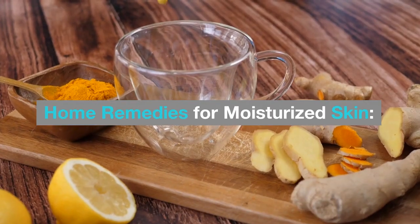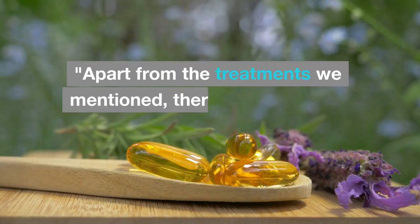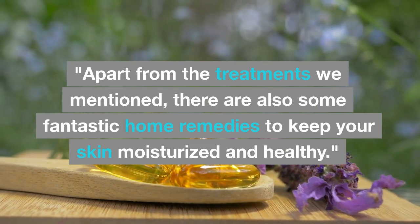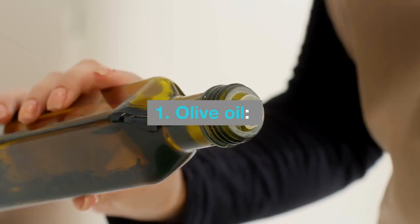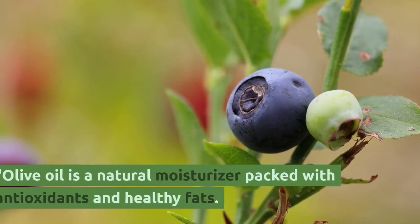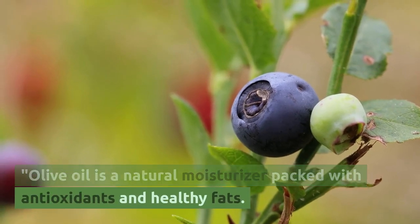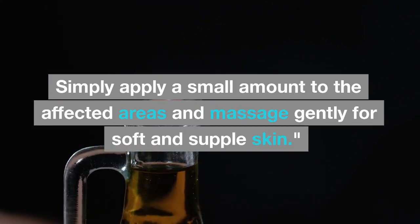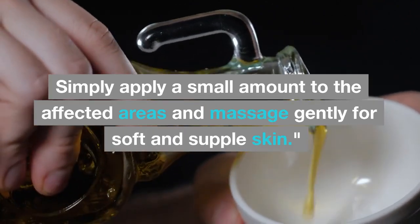Home remedies for moisturized skin. Apart from the treatments we mentioned, there are also some fantastic home remedies to keep your skin moisturized and healthy. 1. Olive oil. Olive oil is a natural moisturizer packed with antioxidants and healthy fats. Simply apply a small amount to the affected areas and massage gently for soft and supple skin.